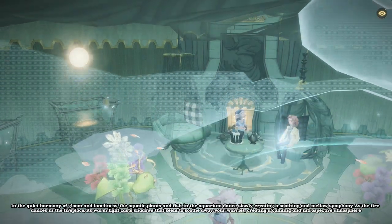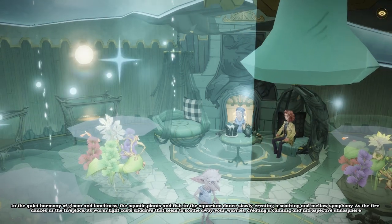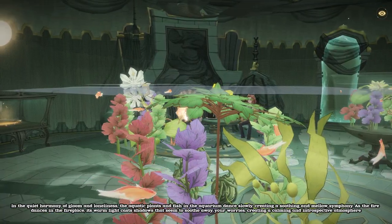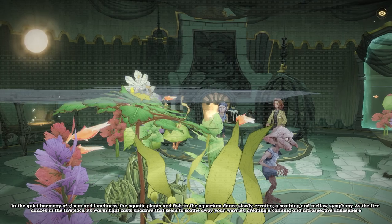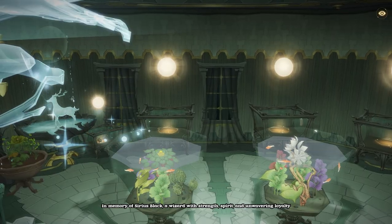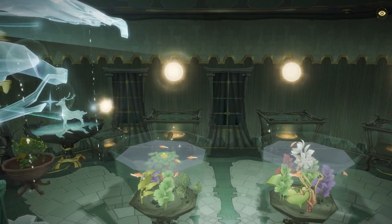In the quiet harmony of gloom and loneliness, the aquatic plants and fish in the aquarium dance slowly, creating a soothing and mellow symphony. As the fire dances in the fireplace, its warm light casts shadows that seem to soothe away your worries, creating a calming and introspective atmosphere. In memory of Sirius Black, a wizard with strength, spirit, and unwavering loyalty.